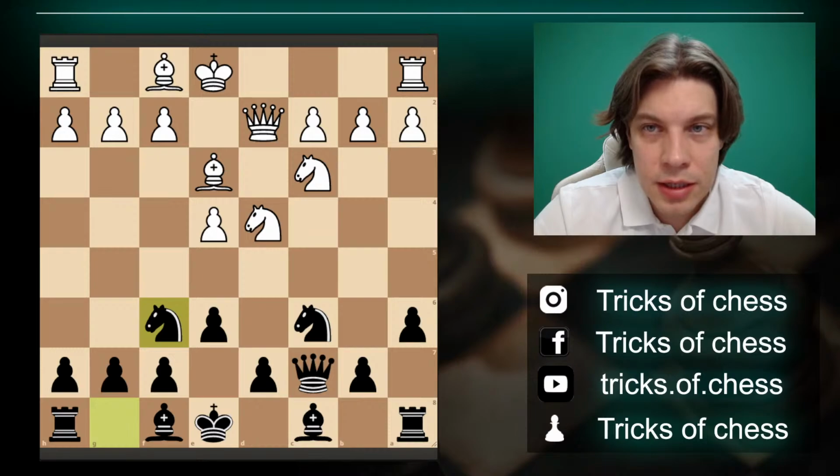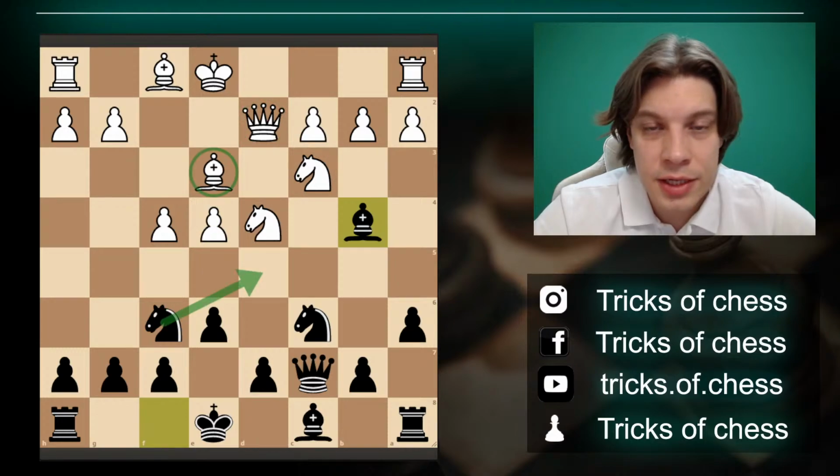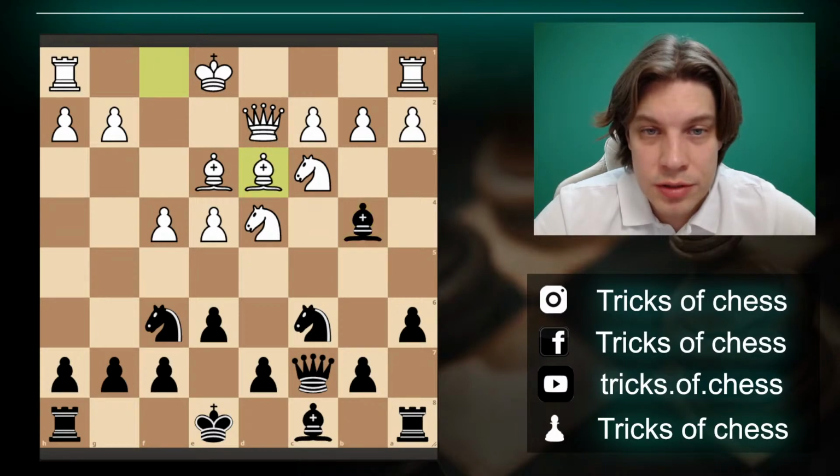What happens then? Well, they can castle immediately or they can play f4. For example, if they play f4, it's bishop b4. e4 is hanging, and playing e5 is a blunder. You just play knight e4 and pressure here, or you can play knight d5 and take the bishop. So bishop d3 is supporting it.